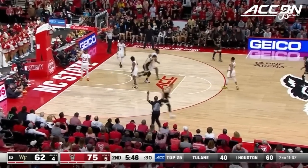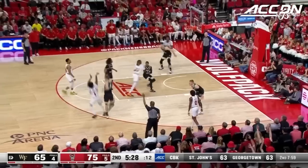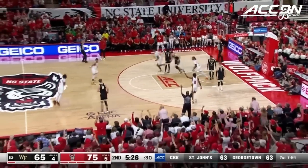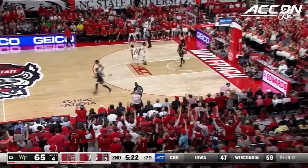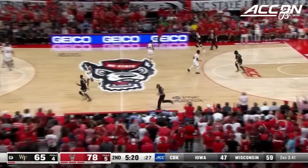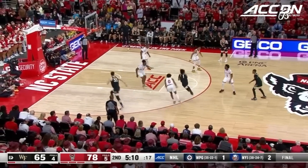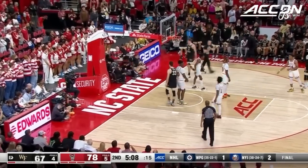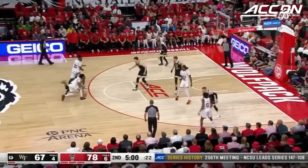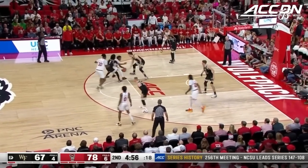Appleby with a kind bounce. Joiner. Even though the pass was way off to his left, didn't stop the flow and the rhythm of the shot. And that's 3 straight buckets by Jarkel Joiner. And Jarkel Joiner was the guy in the second half of that game. 26 points for Joiner, and that's Appleby at the other end for the Demon Deacons. He leads the league in free throws attempted and made, trying to recover and catch Joiner.